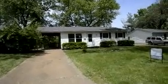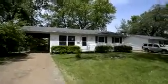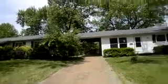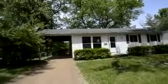Okay, here we are at the property at, forget the name of it, Villa something or other. Outside seems to be in decent shape. It's an okay area. You know, make a nice rental area. Roof is not new, but it looks to be in pretty decent shape. I'd say you got at least maybe 10 more years out of it.